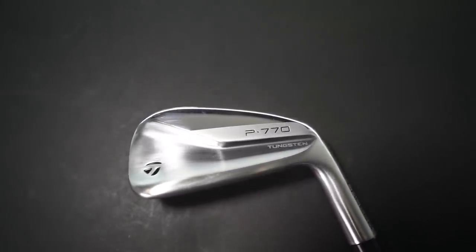And again, probably just appeals to me a little bit more so. But I think in terms of shelf appeal, it will probably divide opinion. I don't think you can argue that both Ping and TaylorMade have done a fantastic job aesthetically. It's just going to be down to you as an individual which one catches your eye.